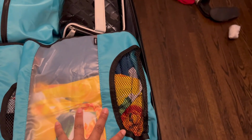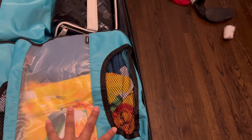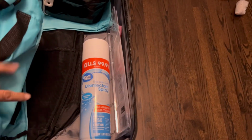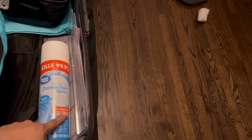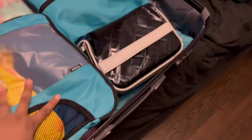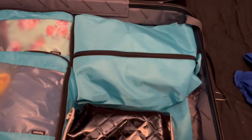This packing cube has all my swimsuits. I have 3 swimsuits as well as a cover-up. Most of them are 3 pieces. Got my beach bag at the bottom of there. Disinfectant spray. I don't go nowhere without it. I got some straws in case I decide to indulge in some frozen drinks because you know the cruise lines are giving out those nasty candy straws and I don't like them.